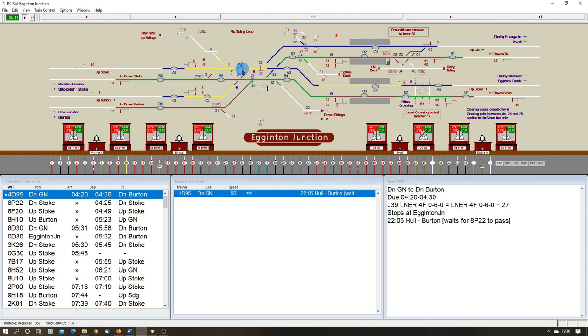I can't accept a train if 24 is reversed, because it's in the clearing point. That's the clearing point, by the way, for the upper stoke. It's the copyright symbol there, and that's the one from the Upburton direction. I'll just cover some of these hand signals.